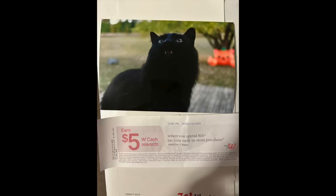However, if you order a 4x6 print, drive to the store and pick it up through the Walgreens app, this printed out for me, which is a 5 back when you spend 15. I did this on 2 different store cards and it printed twice for me. And the 4x6 print is like 39 cents.